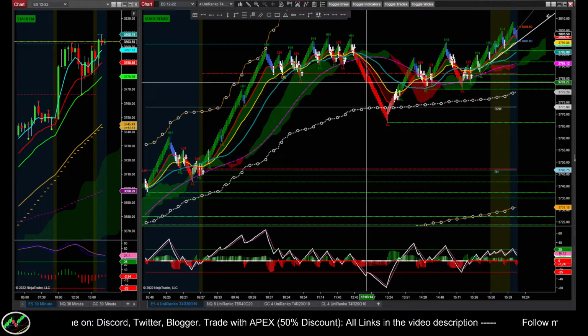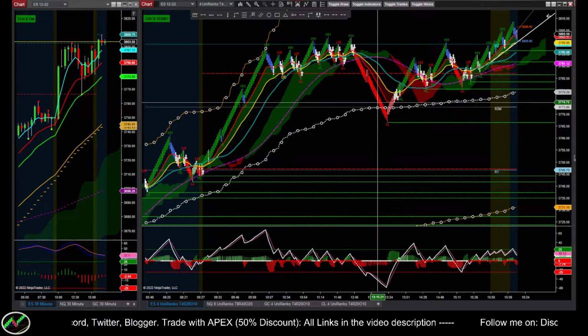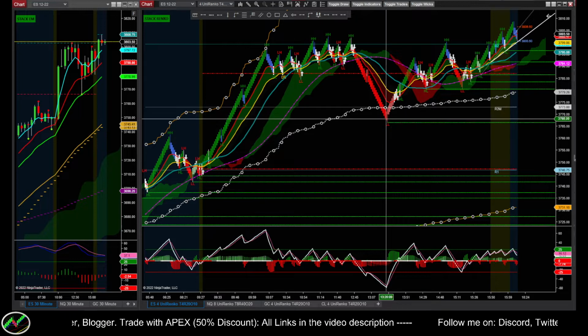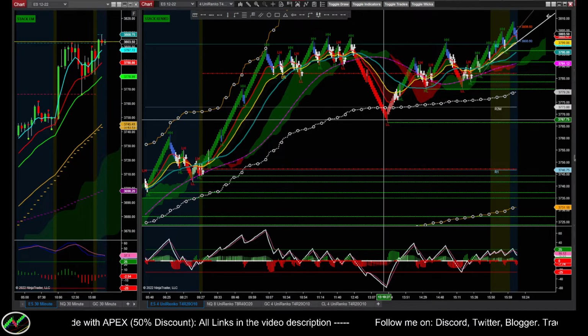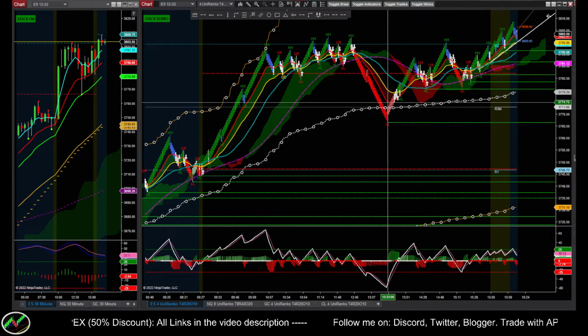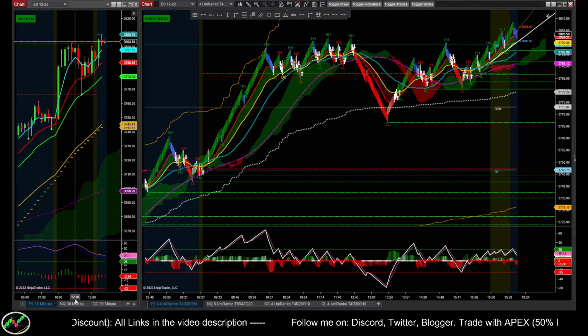So if you're close, if you're too far, maybe not, but if you're close and you see that it's breaking into this one, probably it's going to touch it, at least touch it, and then as in this case, moved about 16 to 20 ticks, and then it started to move up again. Okay, so let's see NQ.